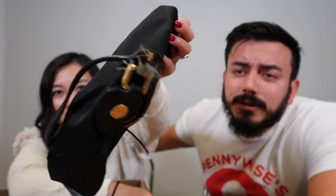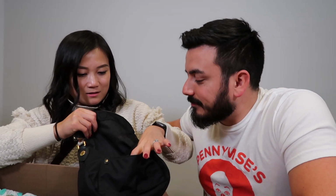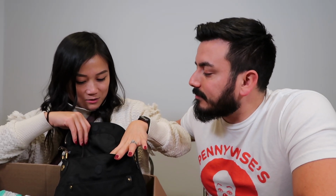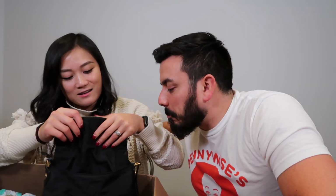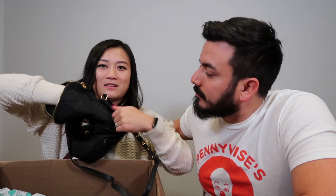Okay, so this Marc Jacobs bag was good until I saw this. Right there, you can see that's not connected anymore. No, it's no longer attached. That's a problem. And then the front where it says Marc Jacobs, you can't really see that it says Marc Jacobs anymore. Yeah, you just gotta assume it says it. But the inside is a little dirty. It has the zipper pouch here, and then the inside of the bag here, so it's got 2 sections.